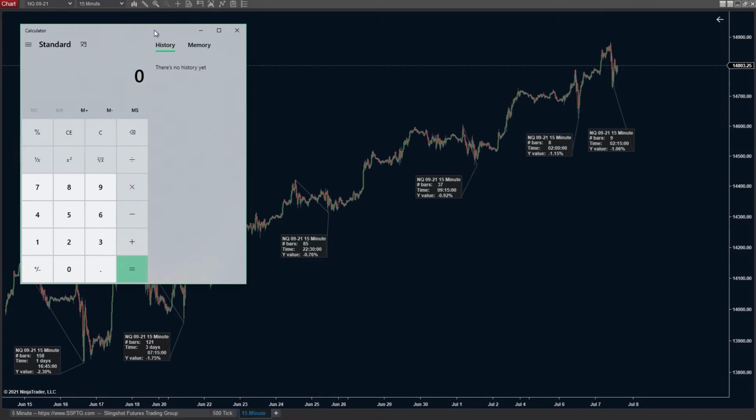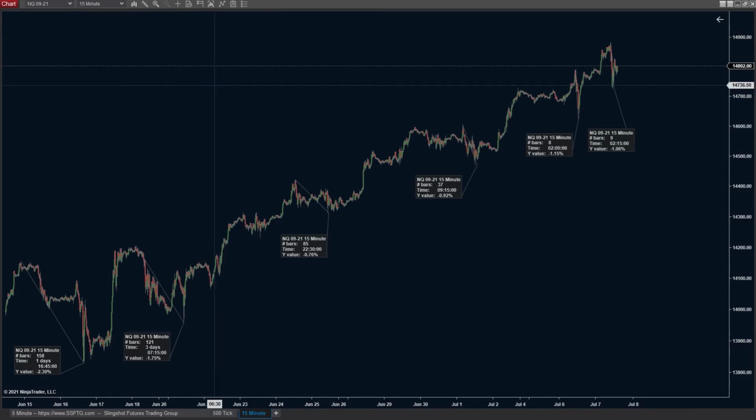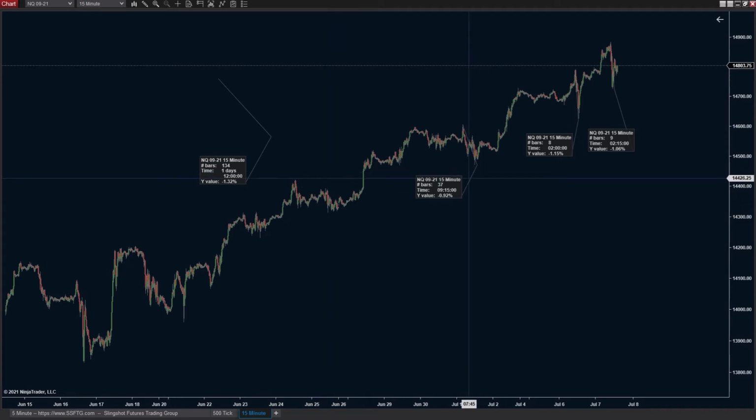So what this is giving us is a general percentage, and we can use this to create an average. So 2.3, 1.75, 0.76, 0.92, 1.15, and 1.06. And then we're going to divide that by the total numbers. So we've got 3, 4, 5, 6 of them. So divided by 6, 1.32 on average is a value pullback, give or take, right? So if we're looking at that 1.32, there we go. That is an average, based on averages, a good, valuable pullback.